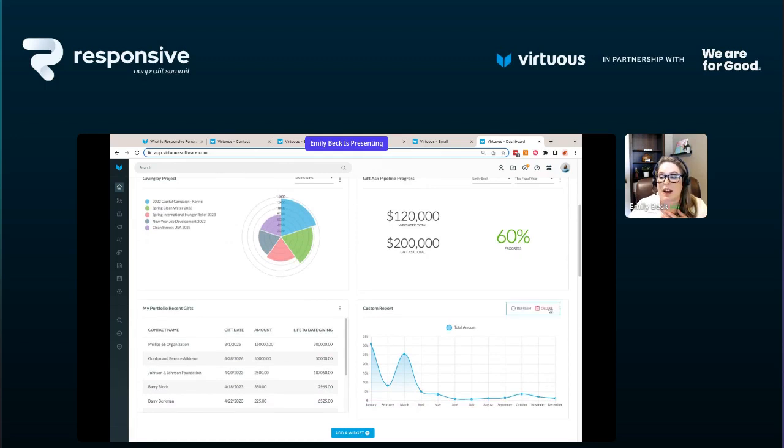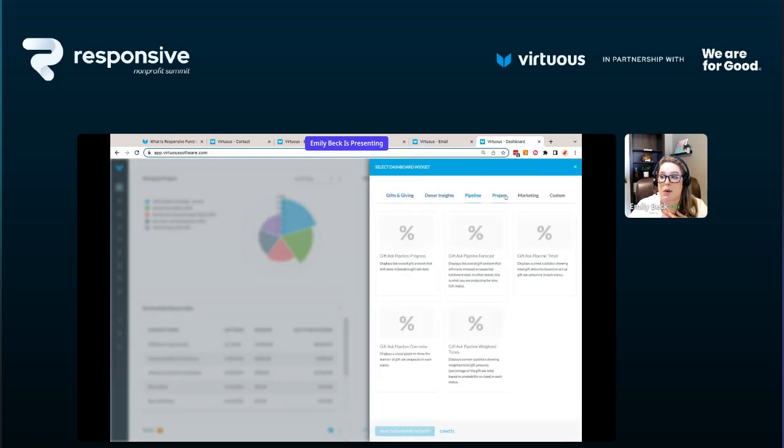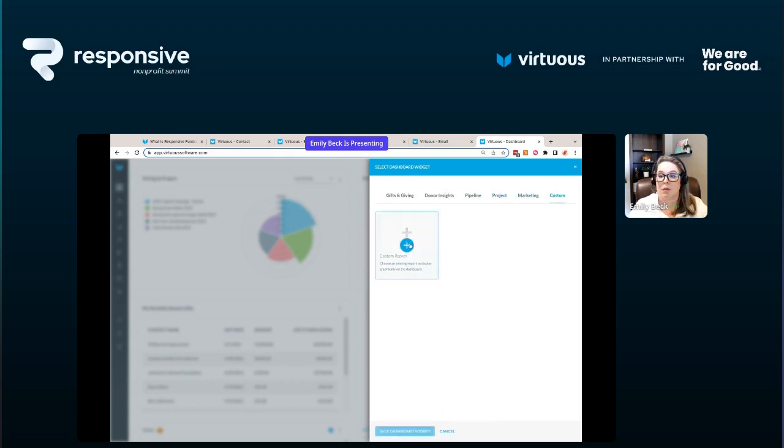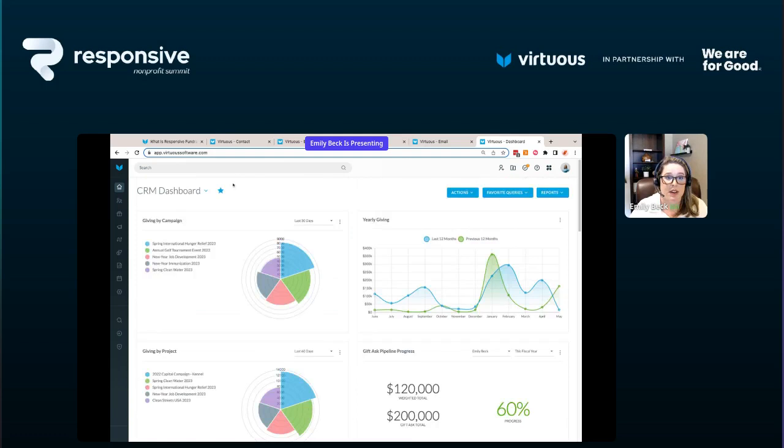I can even create a custom report. So refining and creating those widgets is really easy. You get these widgets right out of the box. And I can create custom reports as well. So maybe I have a grateful patient program and I want to see all patient giving. This is a custom report I've created in the background to really track that data. So you can really see and report on how we're connecting with our donors and having an impact in the database. Because we're built on that responsive fundraising methodology, we do have a responsive dashboard.